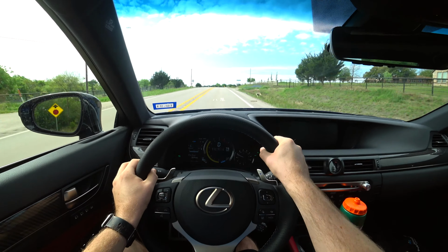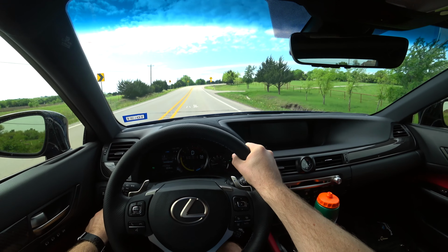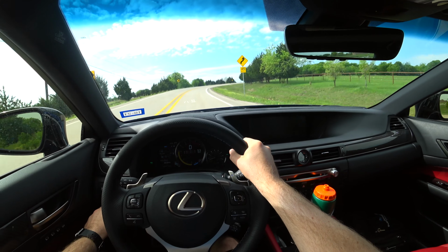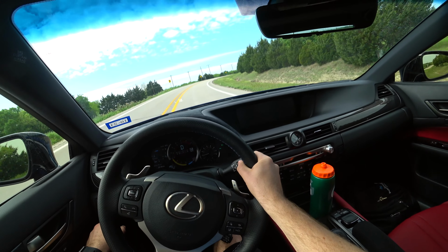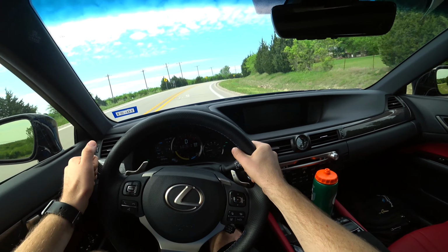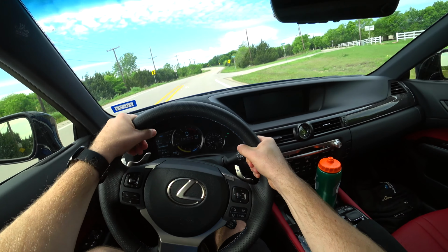Alright, so active sound control is on. Right now you can hear a little more exhaust tone. Now it's off. On. Off. On. Off. I'm going to go ahead and leave it on for a little bit, just so there's a little more fun noise in here.